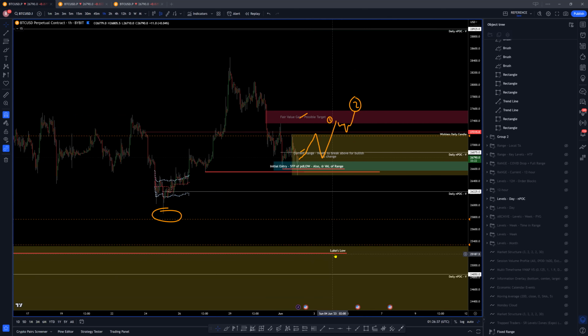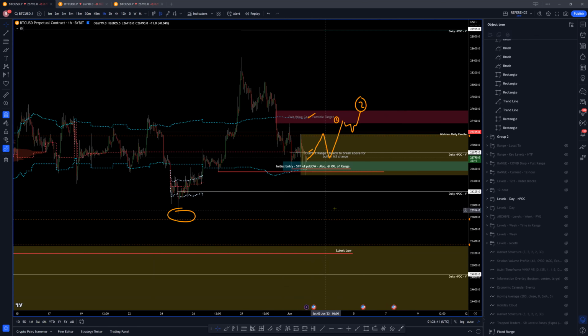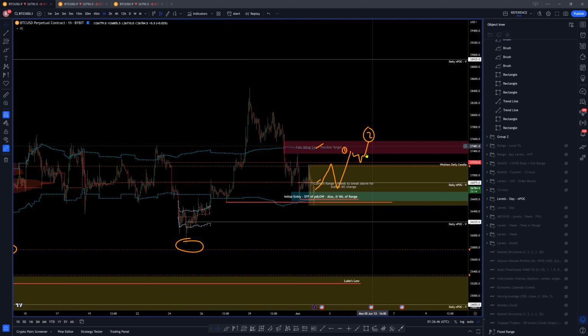Otherwise, the Luke low is a pretty good one, along with sweeps of this liquidity here. Otherwise, at this point, I kind of want to see higher, and I would like to see some of this taken. So, how do you use the anchored VWAP for day trading, and how do you find which hour or candle to anchor to?